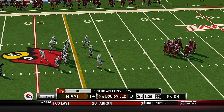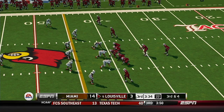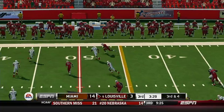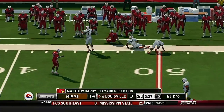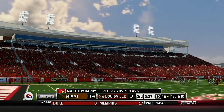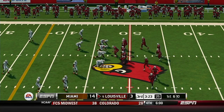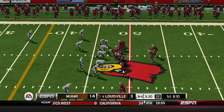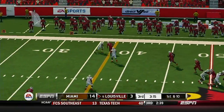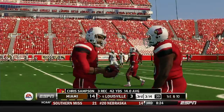So it's third down now, and they're going to need about four. Check 59, Mike. Mike is 59. Complete. He's got room. Knocked out of bounds at the 48. Strike to the receiver. Tackle made right around the 36-yard line.